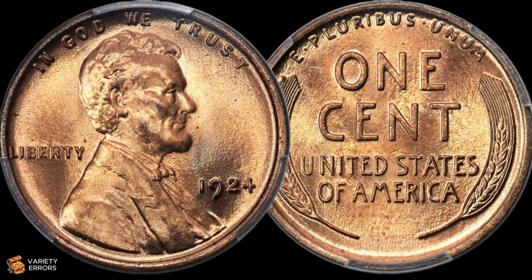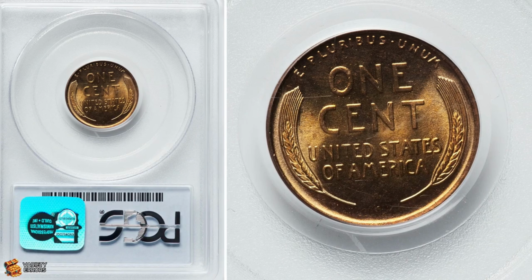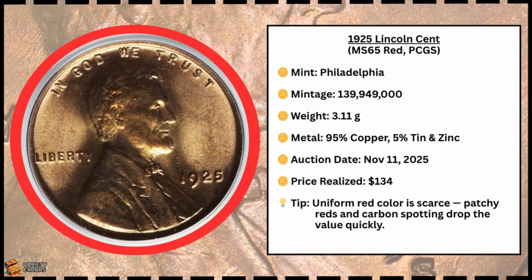The 1924 Lincoln Cent series is really a masterclass in subtlety. It's a reminder, I think, that not every rarity screams from mintage numbers alone. First one is the Red Surprise. It sold for $134 in November of 2025. It's a 1925 MS65 red, and despite a mintage of nearly 140 million of them, high-grade red examples from Philadelphia are far scarcer than expected.